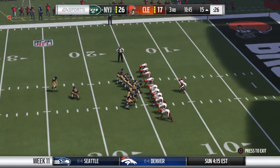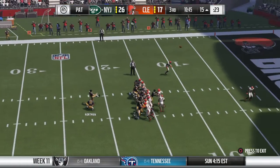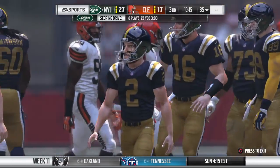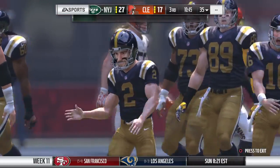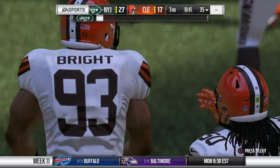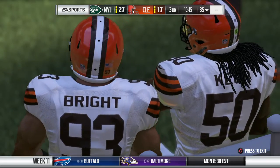Now the extra point. And his guys will take a 10-point lead. So that drive: 6 plays, 75 yards. And it ends with a Jet touchdown.